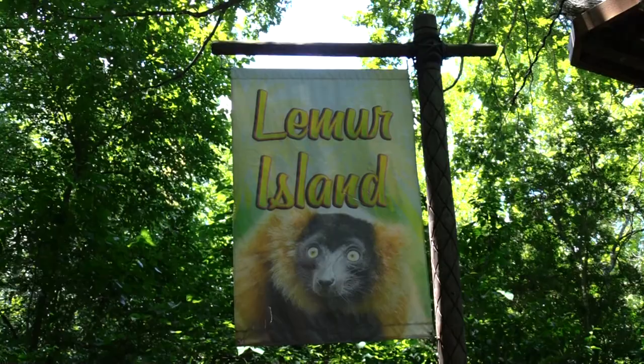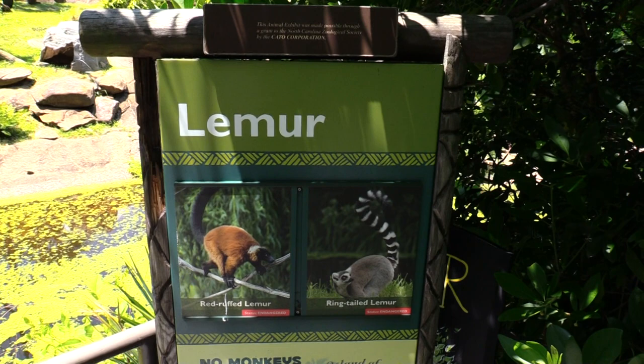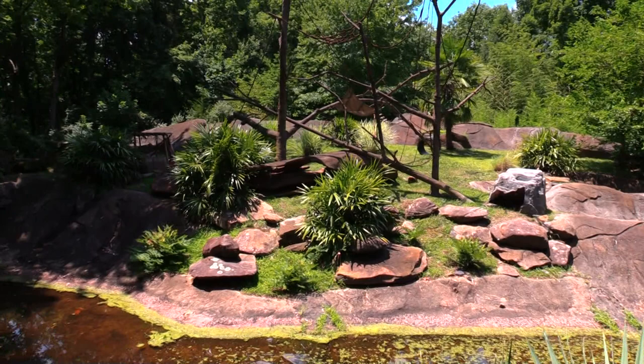All right, we got Lemur Island. Lemurs got their name from the Latin word meaning spirit. Here we got red ruffed lemurs and ring-tailed lemurs. And I currently don't see any of them. They're probably somewhere in the shade, just snoozing.